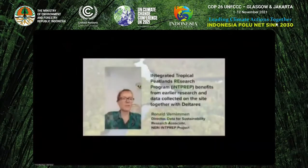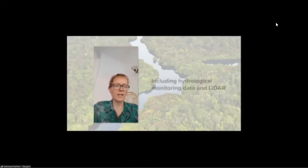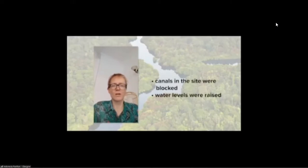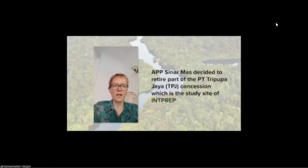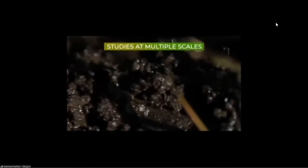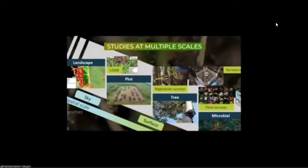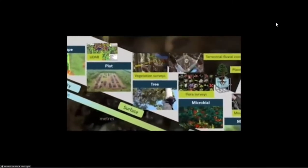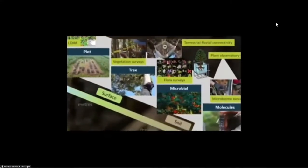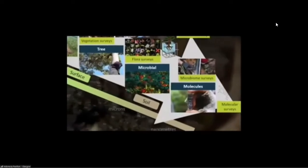The Integrated Tropical Peatlands Research Program, INPREP, benefits from earlier research and data collected on the site together with Deltares, including a huge set of hydrological monitoring data in LIDAR. Based on that research, canals in the site were blocked, water levels were raised, and APP made the decision to retire part of the TPG concession, which is the study site of INPREP. With this study, we contribute to science-based knowledge on peatland restoration through natural regeneration. We are looking for answers to questions such as what are the drivers of succession and what are limiting factors to vegetation emergence. The LIDAR data set collected allows a unique reconstruction of natural revegetation stages following clearing of acacia trees and re-wetting of a drained tropical peat.